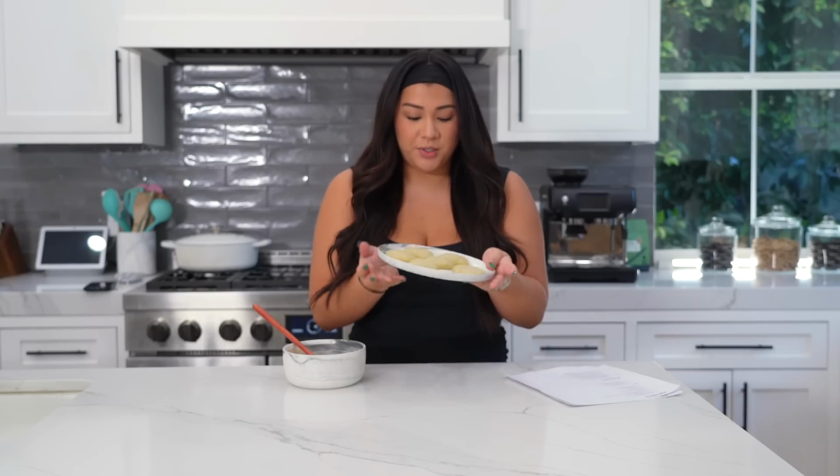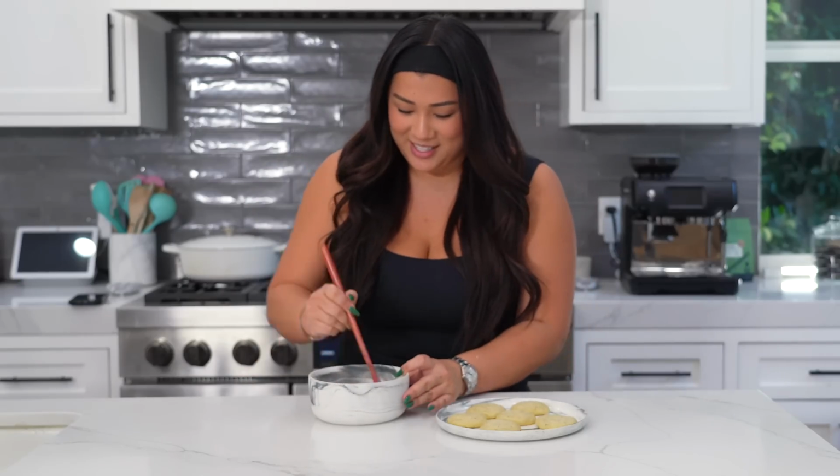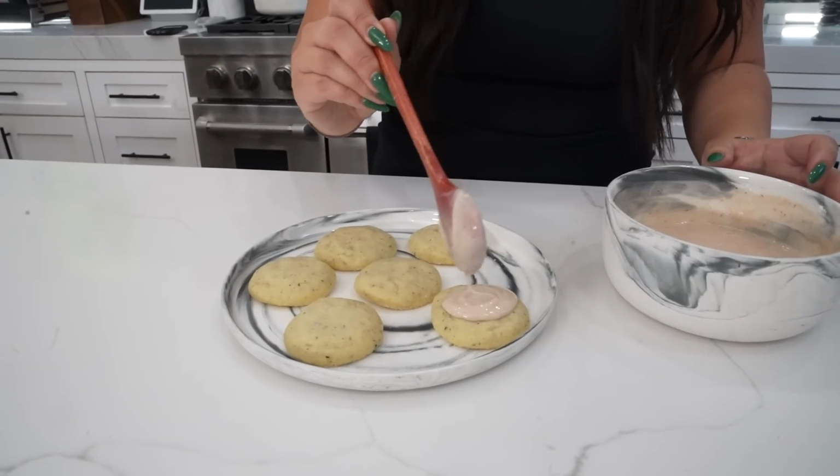All right, cookie number 2 is done. Now all we have to do is cover with icing when cool completely. When cooled, not when cool. Well, we're gonna put our glaze on top now. Give it a good mix. They're so cute and small.